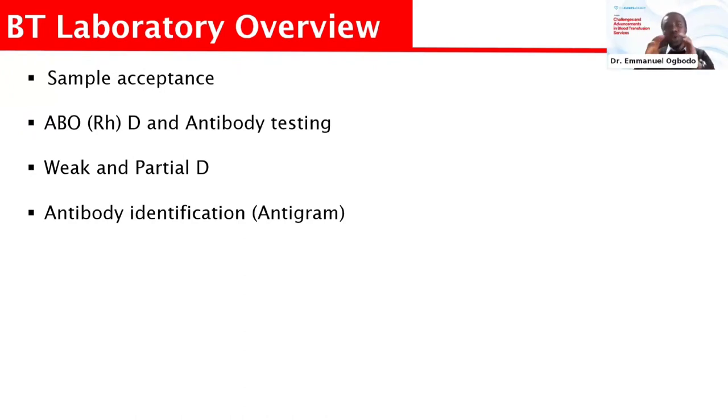Now, let me tell you why the UK has done this to minimize the problem. They've done this because even if you develop it, we now have the possibility of detecting that. We're not going to allow that to continue. Why? Because we have a guideline that talks about sample validity. It says that if someone has not been transfused within the last 90 days or 3 months, the person's blood group will be valid for 7 days.